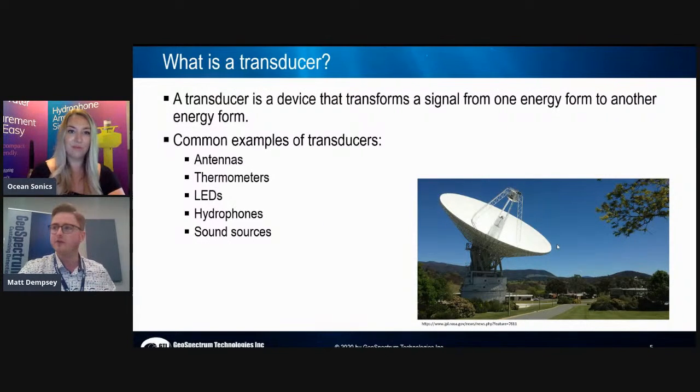So what's a transducer? Boiled down, a transducer is a device that converts one form of energy to another form of energy. And we deal with them on a day-to-day basis all the time. Antennas, thermometers, LEDs, they're all forms of transducers. They're just not called transducers. Antennas can take iridium signals and convert them into electrical signals so they can be read and we can send data through that means. Thermometers take temperature and, through the expansion of a fluid or through electronics that I don't understand, give us a readout of the temperature in the exact environment. Humidity sensors and light emitting diodes are transducers as well. And of course, so are hydrophones and sound sources, which is what we're going to be talking about today. Sorry to those who are interested in hearing about thermometers today.